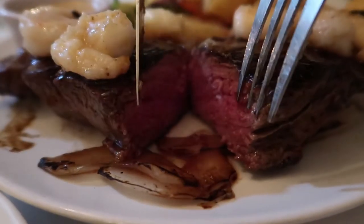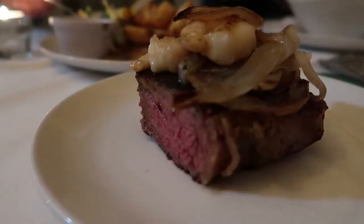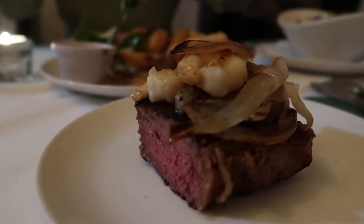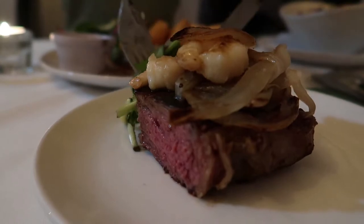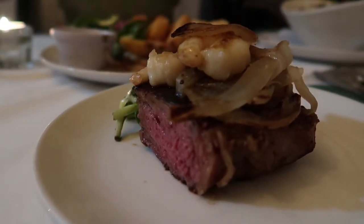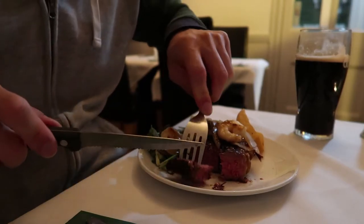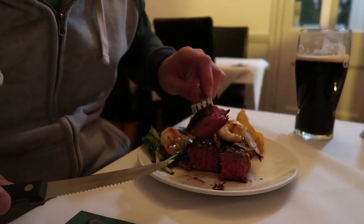The steak, as you can see, is a medium and it's perfectly cooked just the way we wanted it. At this point, my doubts about this restaurant are slowly going away. Now I'm just thinking, for $30, this steak should have been a lot bigger than this. Cutting through the steak is just like cutting through butter. The menu says it's 100% Irish beef sirloin.